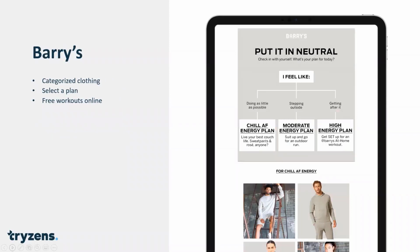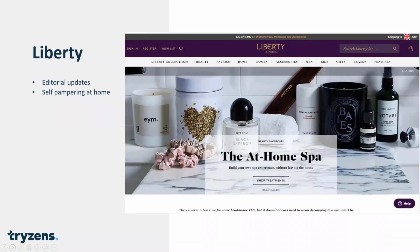Barry's with the gym capability, choosing a plan for the day and giving you an outfit to wear depending on what level of activity you're going to be engaging with, and sharing editorial content around that as well. Liberty, as a department store, moving the whole spa experience to becoming an at-home curated experience. So what would be the best products for you to have your spa day, looking after yourself at home as opposed to going to your local spa.